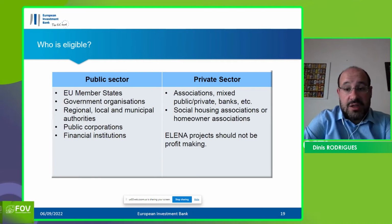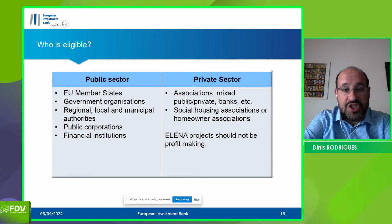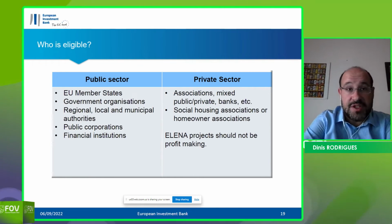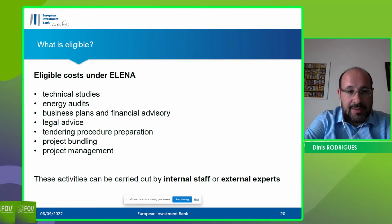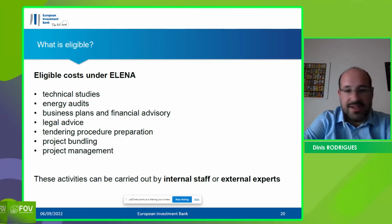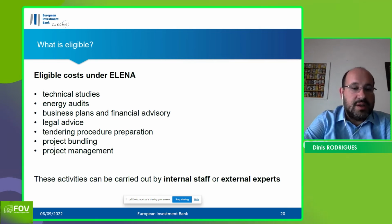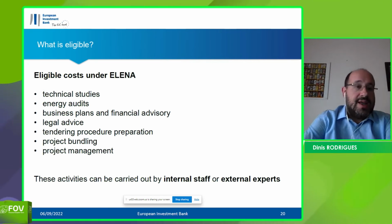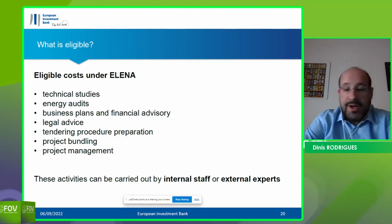As I have mentioned, we can support public sector entities or private sector entities which are on the way to implement energy efficiency projects. Of course, they need to justify why they need the ELENA money, and the ELENA money can be used to pay for technical studies, energy audits, business plans, financial advisory, legal advice, preparation of the tender documents, to aggregate smaller projects, for project management. And typically, this money can be used either to pay internal staff or external experts.